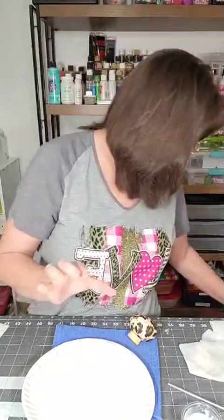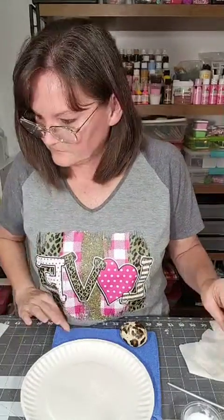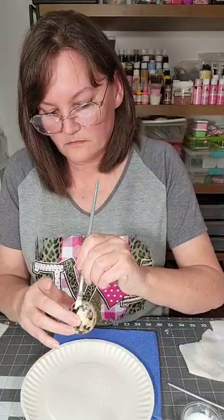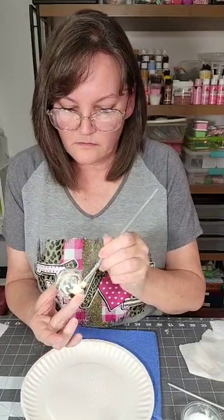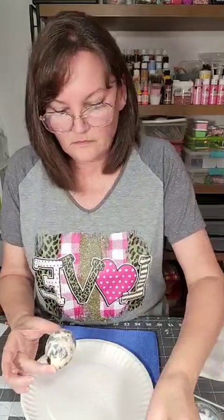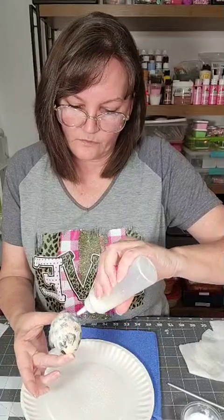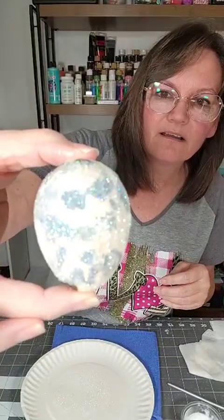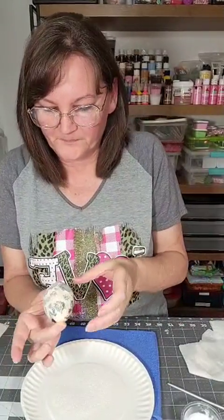So I'm going to switch it up for another egg so that can dry. Ooh, a little egg holder. And I'm going to do the same thing on this one. Mod Podge and glitter over the top of the napkin. And this gives it that frosted egg look. Foam eggs too? Yes, it would work on that too. So you can kind of see right there the division. You're welcome.